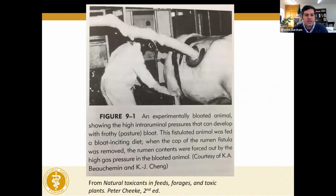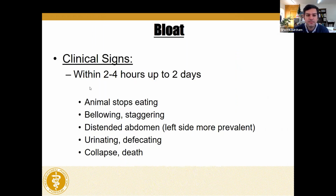This is a picture from a textbook that shows an animal that was experimentally bloated. It has a rumen fistula, so an opening to the rumen. The lab worker here has removed the cap, and there's a stream of rumen contents under high pressure coming out. This is just to demonstrate how much pressure can build up in that rumen.